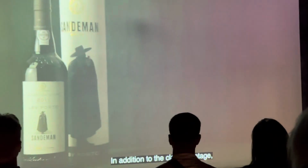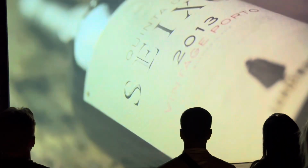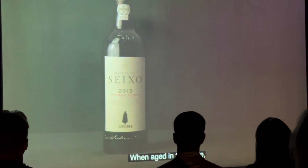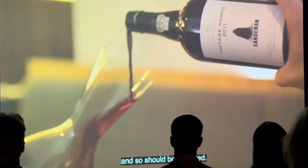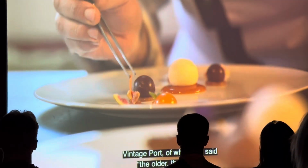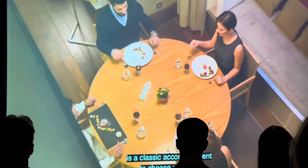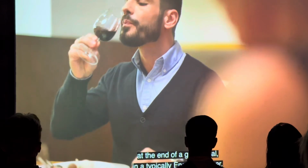In addition to the classic vintage, Sandeman also produces the single Quinta vintage, produced exclusively from grapes from Quinta do Seixo. When aged in the bottle, port vintage wines develop sediment, and so should be decanted. Vintage port, of which it is said the older the better, is a classic accompaniment to cheese and nuts at the end of a good meal, in a typically English manner.